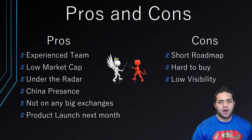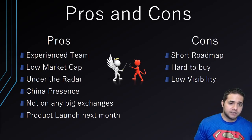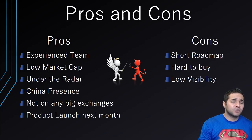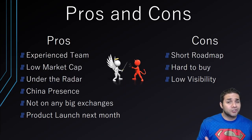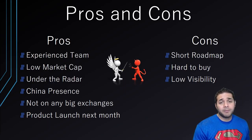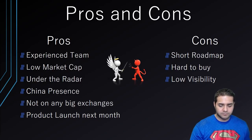Now for their cons. We're looking at a short roadmap, which I would love to see what their future plans are. They're not on any big exchanges yet, so it's hard to buy. How many of you have an OKX or Gate.io account? I'm sure not many of you. And they're very popular in China, but that's really it. So they have very low visibility right now.